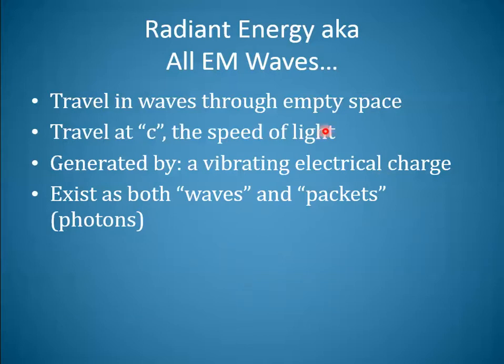Okay, electromagnetic energy has both a wave and a particle nature, and it literally took a genius to figure this out, namely Albert Einstein, that figured that certain physical phenomena could only be explained if we recognize that light has both a wave nature and sort of a packet nature. And we call these little packets of EM energy photons. And if you studied photosynthesis, you remember these little photons coming down and smashing into the photosystems.